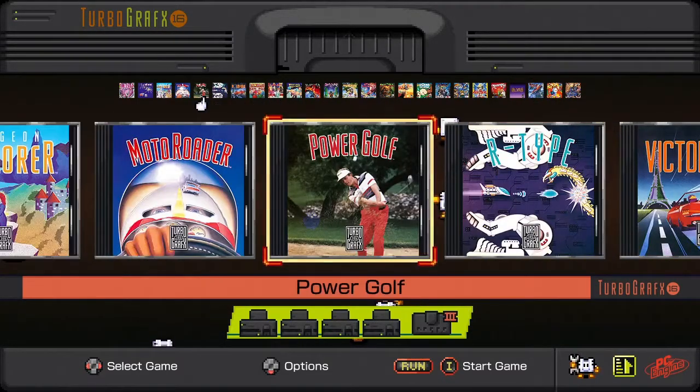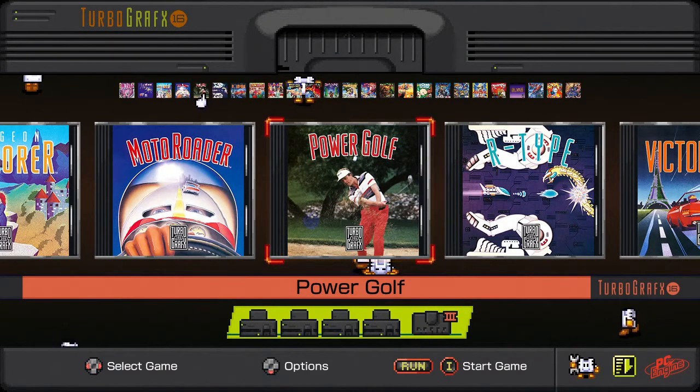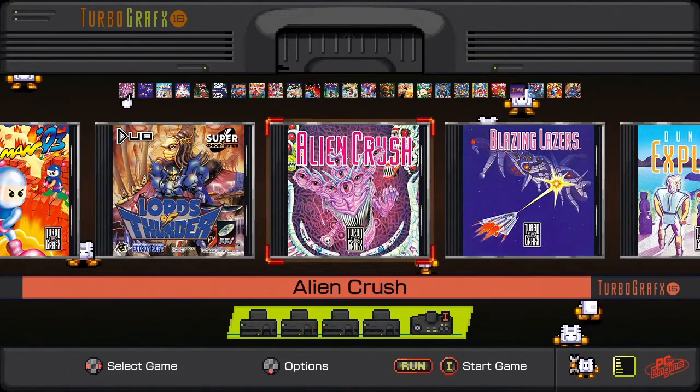Galaga 88. Look at all these games. Look at Power Golf. It's just literally a photo of a dude playing golf. Now, people who know golf probably, that guy is probably somebody, but to me, he's no one. He's just a guy. It could be, you know, Uncle Jerry. One day we've got to come and play more of these games, though.